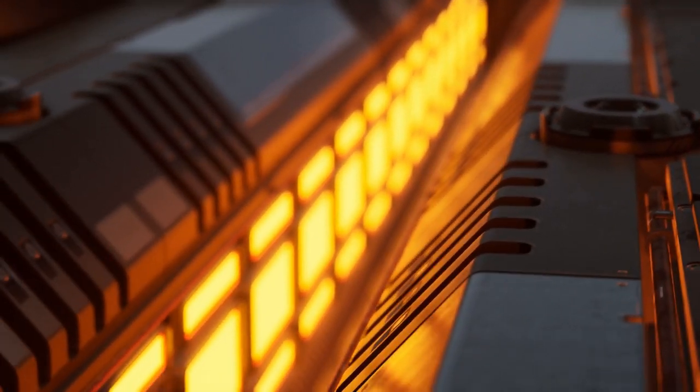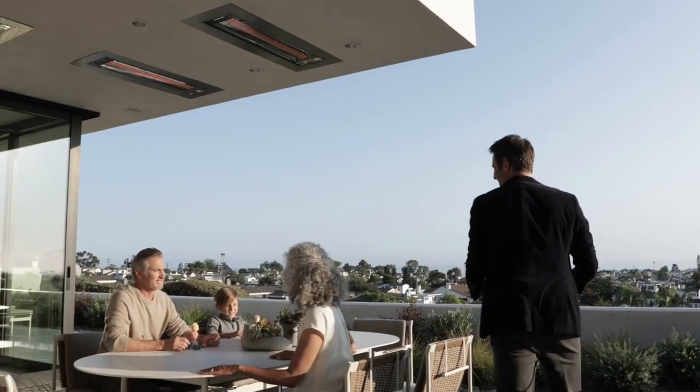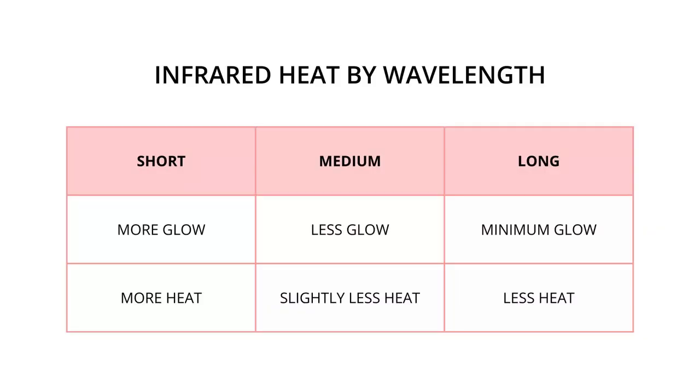Okay. And so people don't want too bright of a glow so that they don't look weird. It makes it feel less commercial. That brighter glow makes you think of a warehouse or construction site. Right. It's not that kind of cozy feeling you're looking for on your patio. And what kind of wavelengths do you go for? The longer the wavelength, the less intense that glow will be. The longer the wavelengths, the less glow you get.